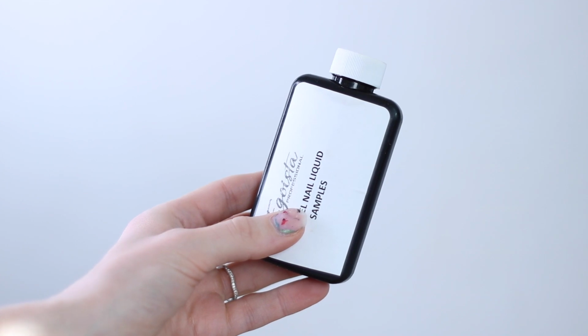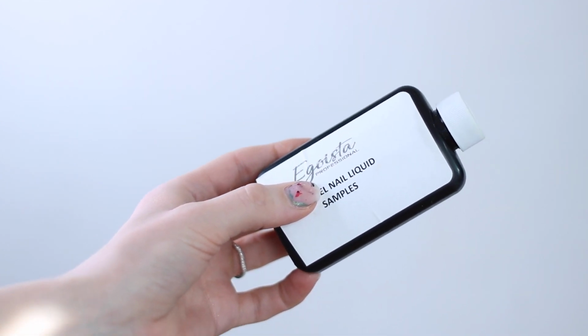Another liquid I have fully gone through is my Egoista. This is just a sample here. This is their tube gel liquid, kind of like a polygel slip solution. This is their tube gel solution, and I've gone through a whole one already. It kind of smells like Febreze, a weird Febreze smell to it. I have a few videos up of me using this, so if you guys want to see that, click the cards or check my description.